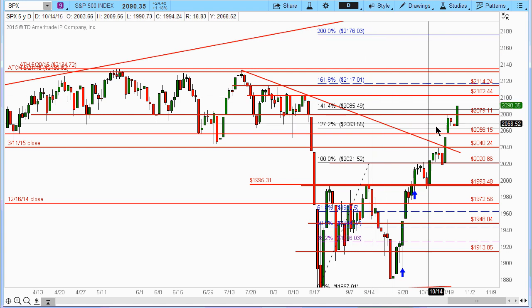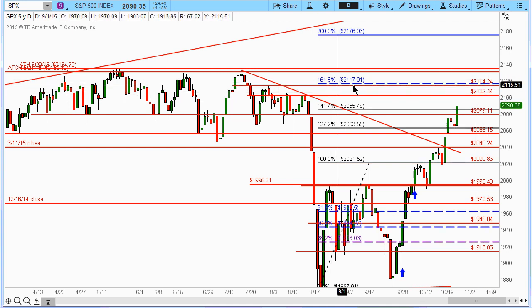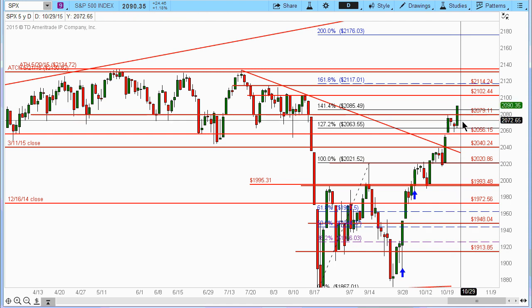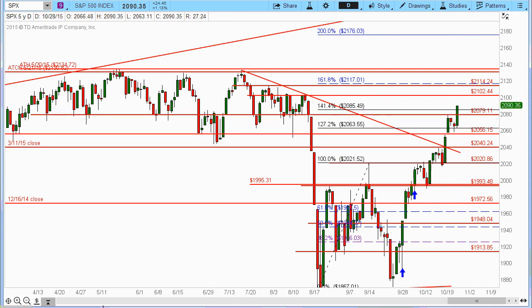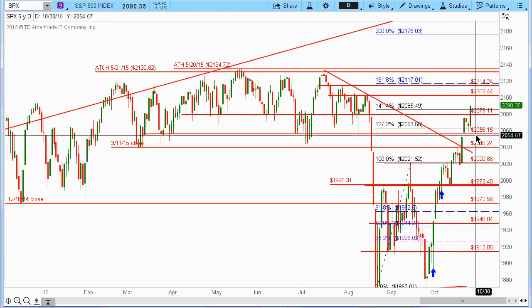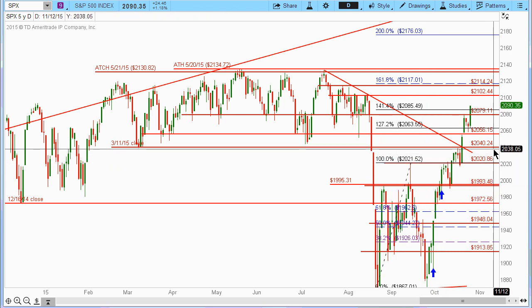So right now we're basically targeting this 2100 area, right? 2100 to 2117, these pivot highs here. And if we pull back, we're basically looking for this thing to come back to this 2040. It didn't pose too much of a resistance on the way up, but I believe on the way down, we probably will test this 2040 for a little bit. And if that can't hold, then most likely you're going to come back down to this 2020.